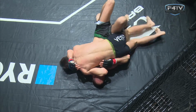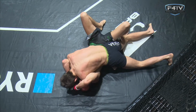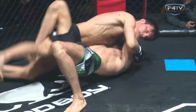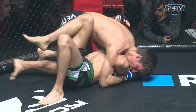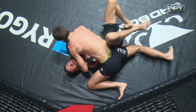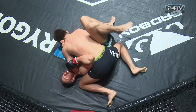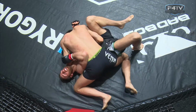Good work from Moogan there to stop that, but this is some good top pressure here from Adam Gregory. It is. Moogan not really doing much from the bottom, not much to escape. Certainly struggling from the bottom at the minute. Very frustrating position, his side control. Well, Moogan's in his own corner. He's got the instructions coming there from Dean Garnett and the lads.